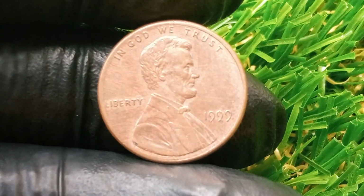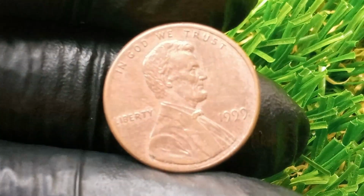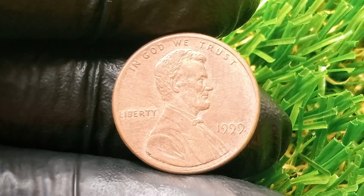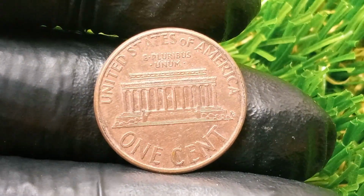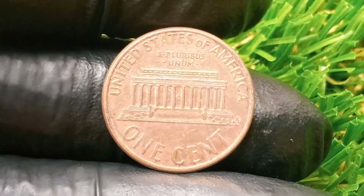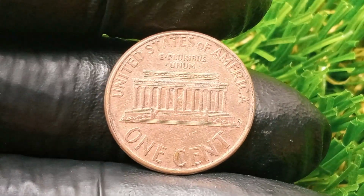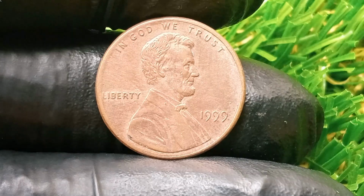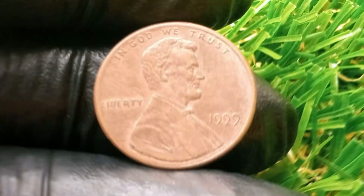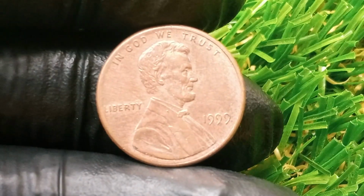And beyond the doubling, the coin also exhibits an off-center strike of nearly 20%, where the coin was not correctly aligned within the coining press, causing part of the design to be missing and a blank crescent of planchet to appear on one side, a visual cue that instantly signals rarity to seasoned collectors. And this off-center strike also led to partial collar exposure, where the absence of the collar die during striking allowed the metal to flow unevenly, further distorting the shape of the coin and giving it an unmistakable appearance that sets it apart from normal cents.